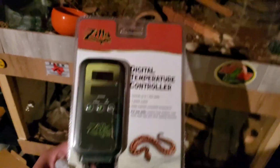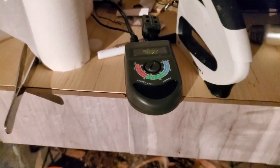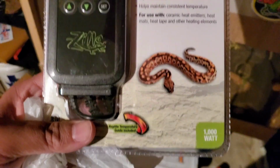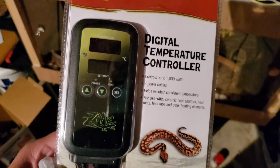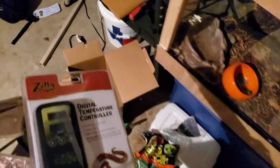Y'all see that Zilla temperature controller right there? Bam. That sucker went out on me. I got that from Petco. So, went and picked this joint up today. And I'm gonna put it in tomorrow. And I'll show you guys that when I do it.